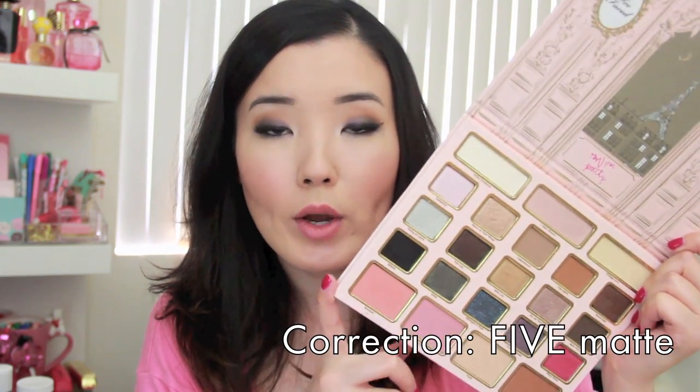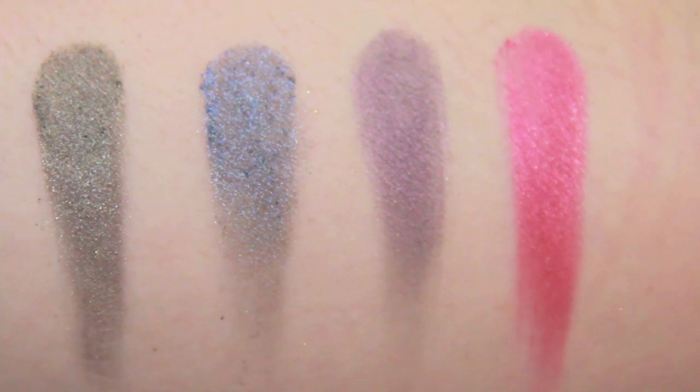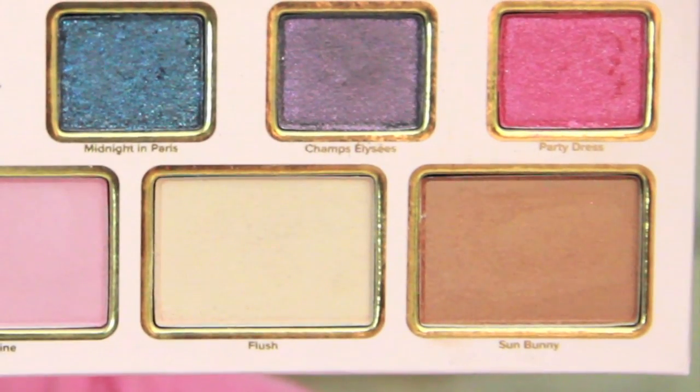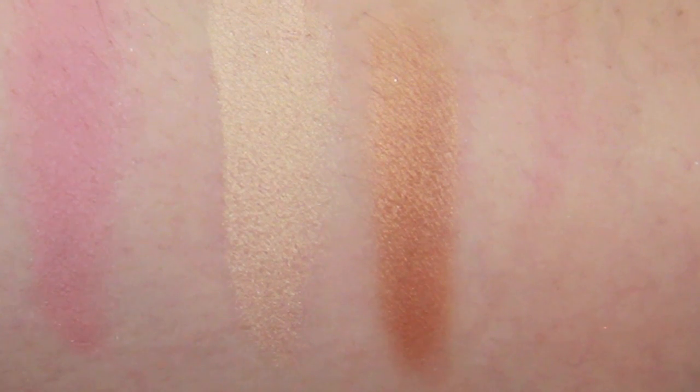Another thing to keep in mind is there are only 4 matte shadows in this entire palette. The rest are shimmery and very glittery. Some of them are even very chunky. So that is a con for me. And the chunky ones have a lot of fallout, not very pigmented. As pigmented as they look in the pans, they are not that pigmented when you apply them, which is really unfortunate. The bronzer is really warm and it does have shimmer in it. It is the Sun Bunny bronzer, so I wouldn't necessarily use this all over my face. It just wouldn't look right for me.